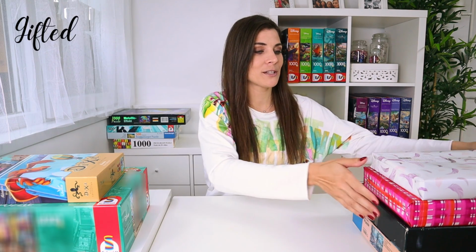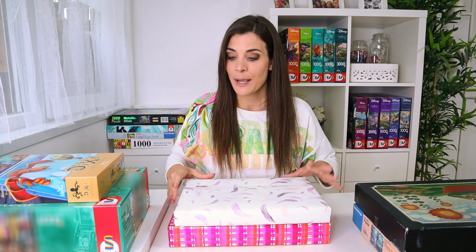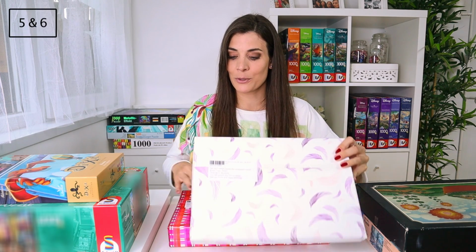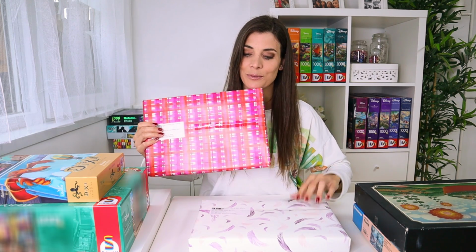And now moving on to the puzzles that were gifted to me. So I'm gonna start with the first two. I don't know if you've seen the post that I have made, but there is an online competition going. It's called Euro Jigsaw Jam. And they gifted me two puzzles, and I'm really looking forward to doing them.